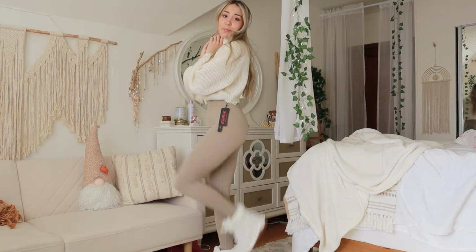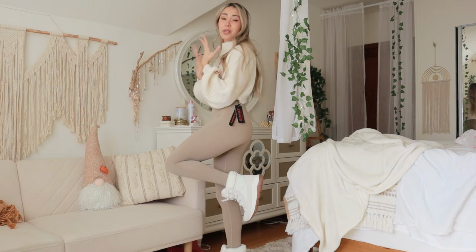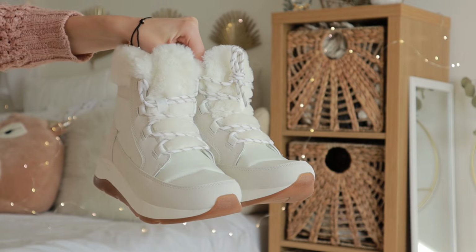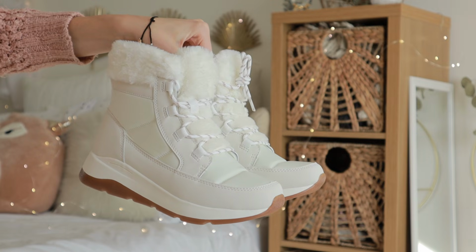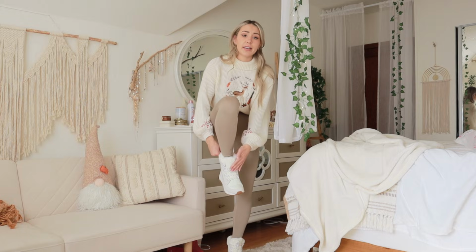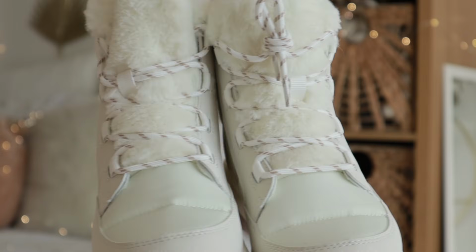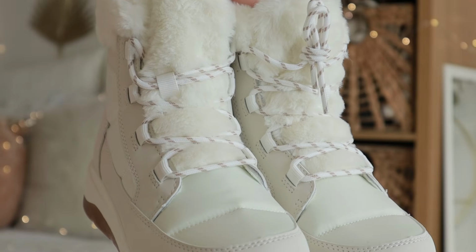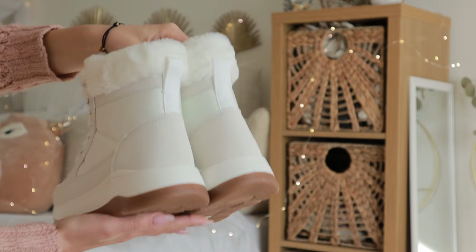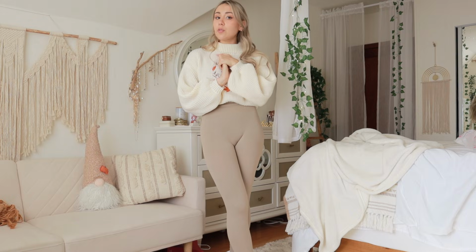Ooh. Now, as for the boots, these are snow boots. I don't know how waterproof they actually are, but they definitely feel like they would be, and they also look really cute. They definitely add a little bit of height. They're on a bit of a platform. They've got this furry lining, and they have a furry tongue. I do think that they are true to size. I got a size 8 because usually with snow boots I like to wear thicker socks, so I did get half a size up from what I normally am.